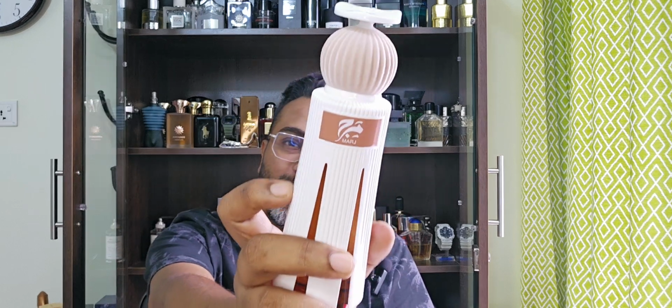Should you be wearing this in summer, it will be very loud, very animalic. It comes out loud, it does not apologize, it does not feel shy. Even if you don't want to smell it, it will ensure the fragrance reaches your nose. So yeah, good and bad, all I told you so far.